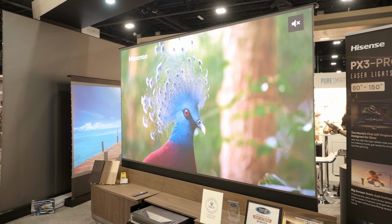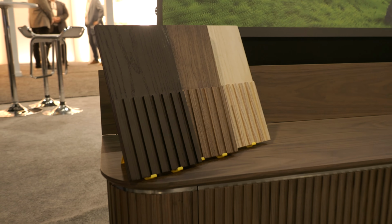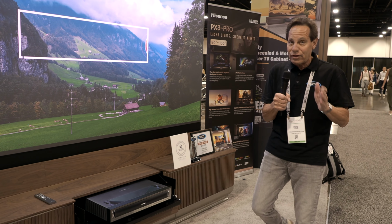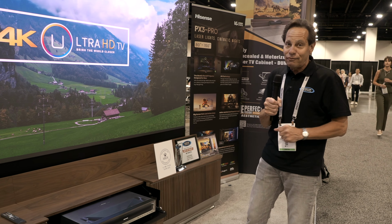It comes in 100-inch or 120-inch, 3 different wood finishes that you can use, and pricing right now is $10,000 for the 100-inch version and $12,000 for the 120-inch version.